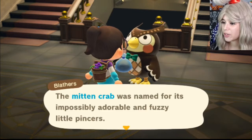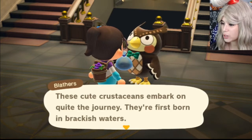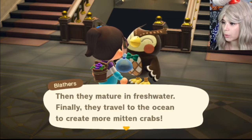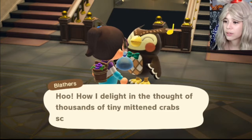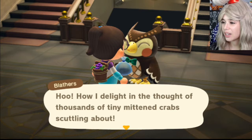The Mitten Crab was named for its impossibly adorable and fuzzy little pincers. What? That's cute. These cute crustaceans embark on quite the journey. They're first born in the brackish waters. Then they mature in fresh water. Finally, they travel to the ocean to create more mitten crabs. Wow, they're world travelers, maybe? How I delight in the thousands of thousands of tiny mitten crabs scuttling about.